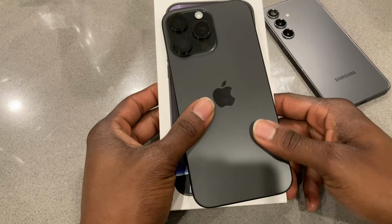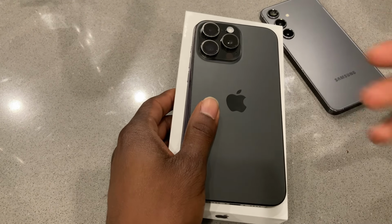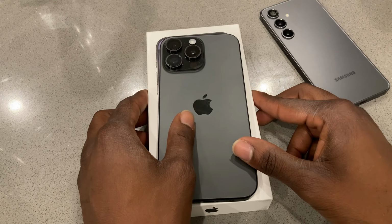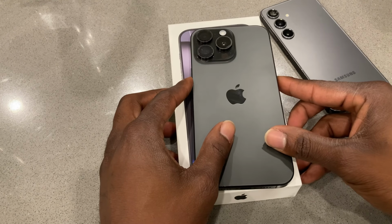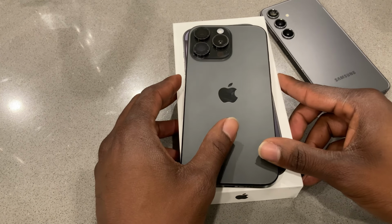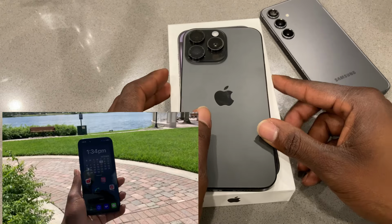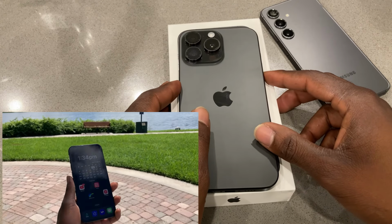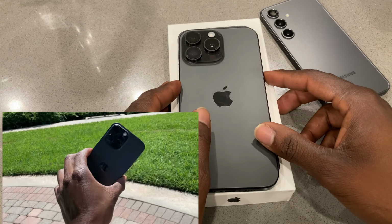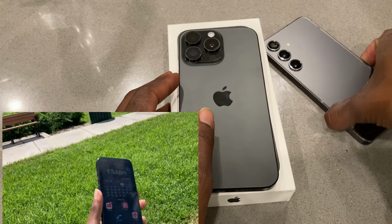Today, for sure, I have the full review. As you can see in the thumbnail and the title, I have a lot to uncover with this iPhone. No jokes. I've been using this iPhone for at least a week and a half now, almost 2 weeks. And there's a lot of stuff I love about it, more than stuff that I don't really like about it. As you can see, the Samsung right here.